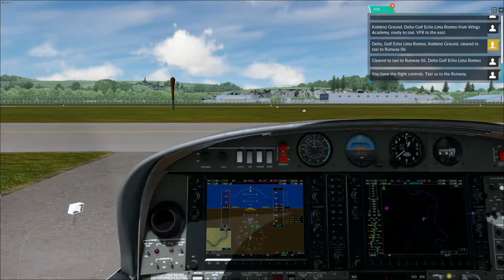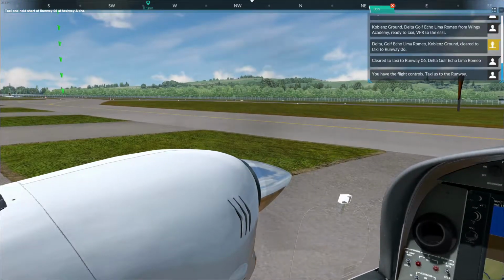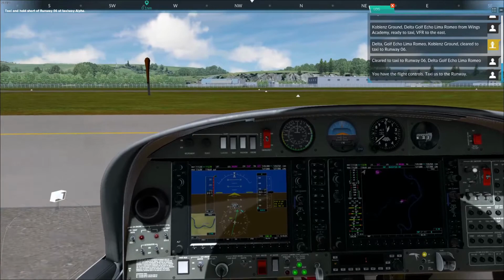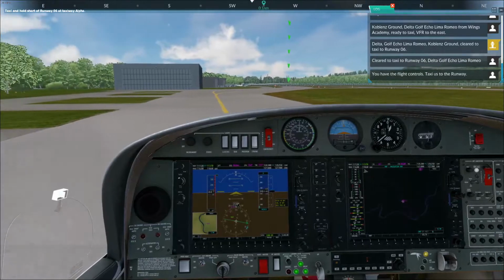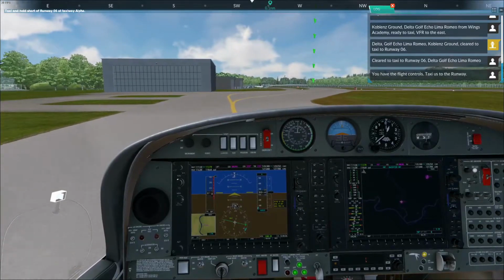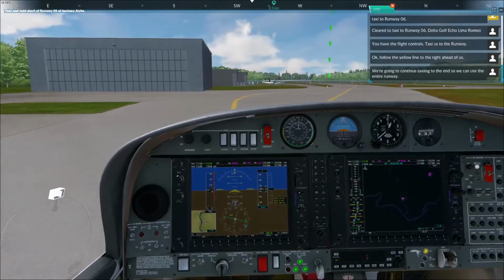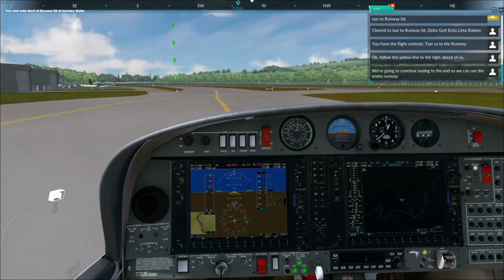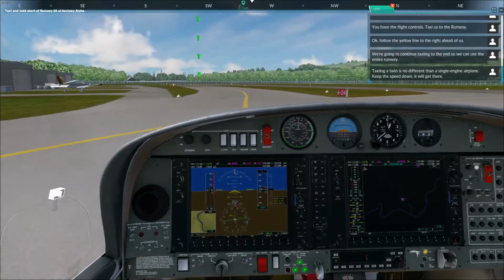You have the flight controls. Taxi us to the runway. Okay, follow the yellow line to the right ahead of us. We're going to continue taxiing to the end so we can use the entire runway. Taxiing a twin is no different than a single-engine airplane. Keep the speed down. It will get there.